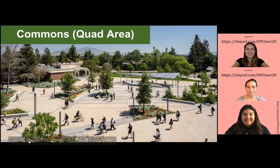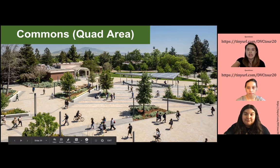Okay, that was a little bit cheesy, but as you can tell, the commons area is a great place for you to hang out with your friends, or just take a nap or have lunch. However, we also have a lot of great events that take place on campus in the commons, because it's located in the center and we have an ample amount of space.